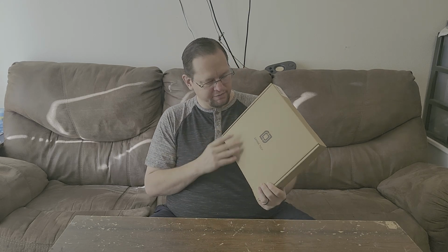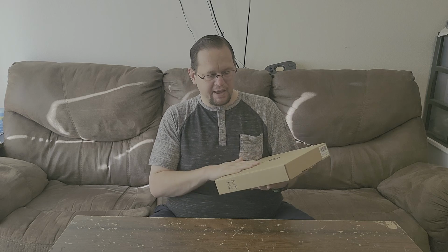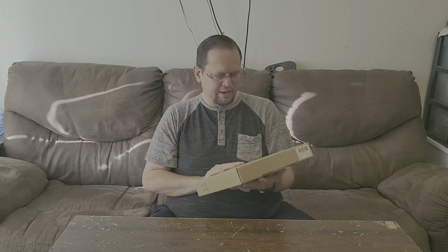I told them that the system was dead. I explained to them the system issues. They said, we're going to send you a new one. They sent me a label. I printed off the label, packaged up the package, shipped it in, and they shipped me a new one. So this is a new one of this system. And so I'm going to see what I can do with it.